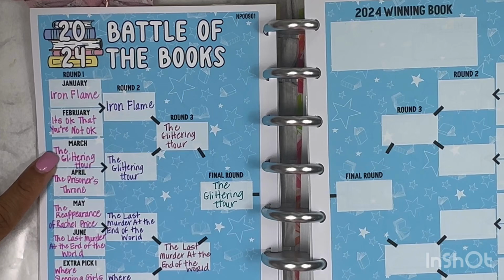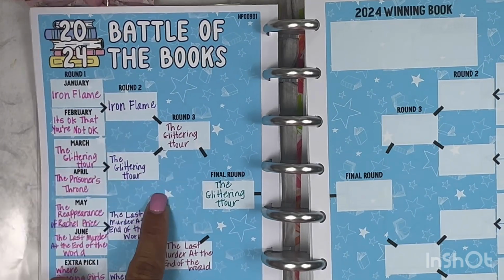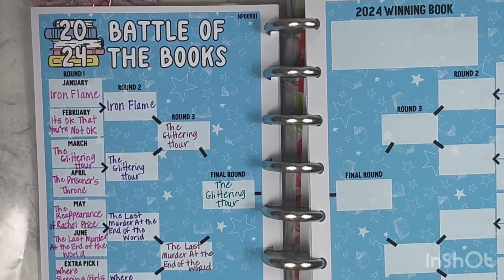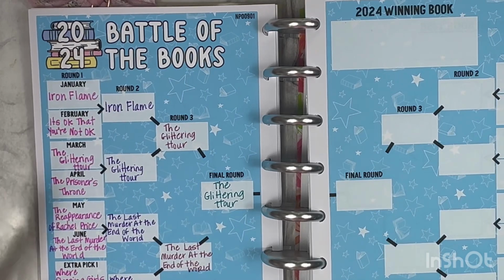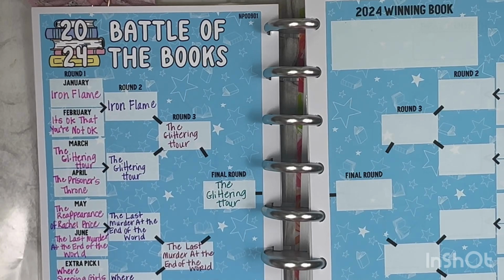And then I did The Glittering Hour, which was the one that I told you that I love so much. Then The Prisoner's Throne and The Glittering Hour won. And with round 3, The Glittering Hour won. And then we have the reappearance of Rachel Price and The Last Murder at the End of the World, and The Last Murder won.